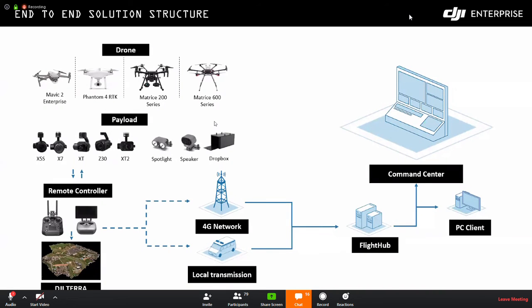Okay, on this page I will show you the end-to-end solution structure DJI can provide for our customers. The first part is the drone, like the Mavic 2 Enterprise, Phantom 4 RTK, Matrice 200 series and Matrice 600 series. The Mavic 2 Enterprise and Phantom 4 RTK are small-size drones and the weight is less than 1.5 kilograms. So it's very easy to carry.